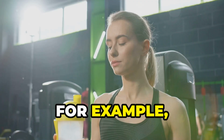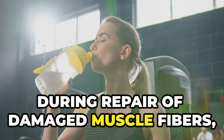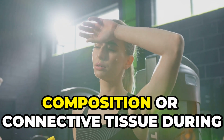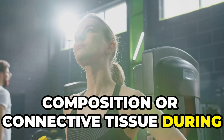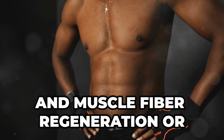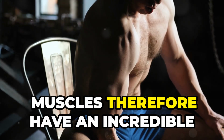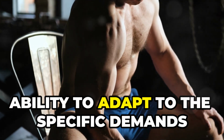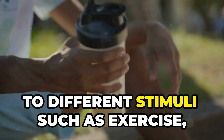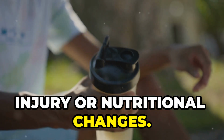For example, satellite cell activation and fusion during repair of damaged muscle fibers, changes in extracellular matrix composition or connective tissue during recovery or fibrosis, and muscle fiber regeneration or replacement in response to injury. Muscles therefore have an incredible ability to adapt to the specific demands placed upon them and to change in response to different stimuli, such as exercise, injury, or nutritional changes.